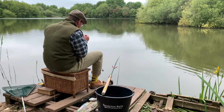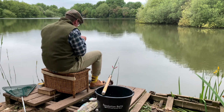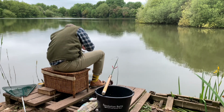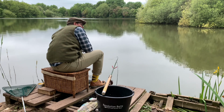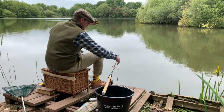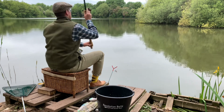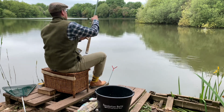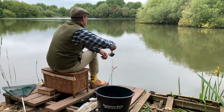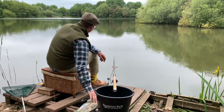So again, I'm not going to change out, just going to keep the double white. At some point I might introduce a bit of sweet corn into my mix, but just through the feeder, not buried in my mix, because I don't know what sort of response I'm going to get from it. So I'll see how we go. And I've also got worms for hook, so if I do get plagued with small fish, I don't mind sitting out an extra couple of minutes with a worm on. A bit short that time, but I'm going to leave it there, because it's quite a big area that I don't mind feeding up.